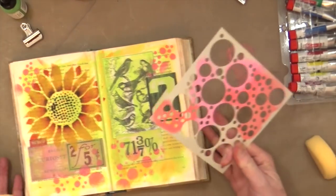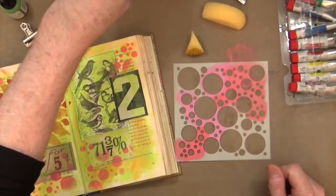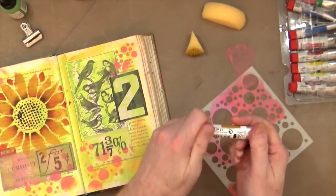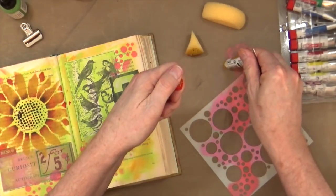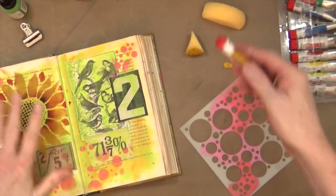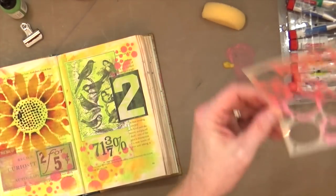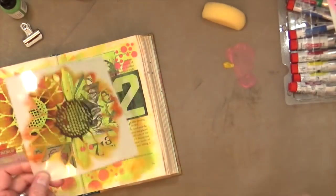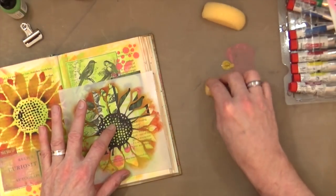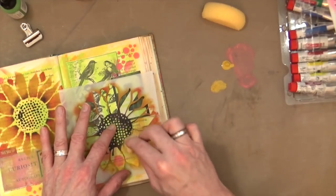Yeah, I've still got that little ochre one on this side, so I'm just going to grab some of that ochre gouache that we used. Just drop a little bit on there, because I want to shadow that look a little bit over here. Actually, what I might do is use that stencil and just use a little bit of those petal shapes.